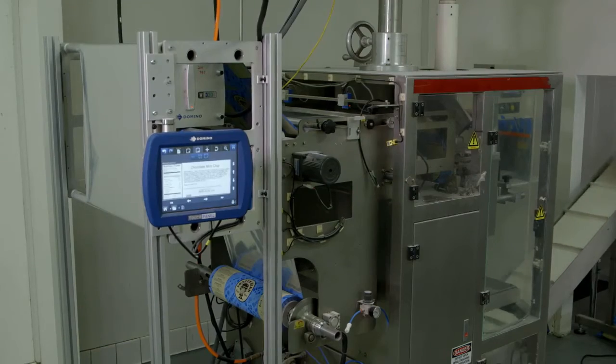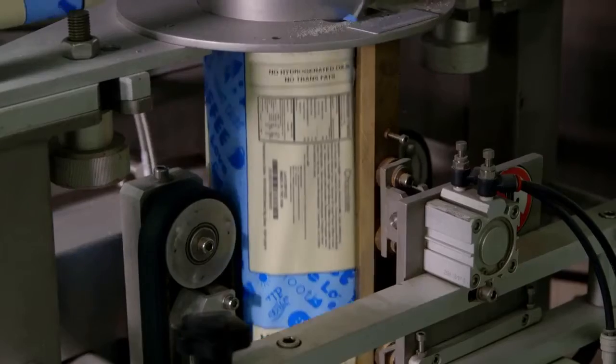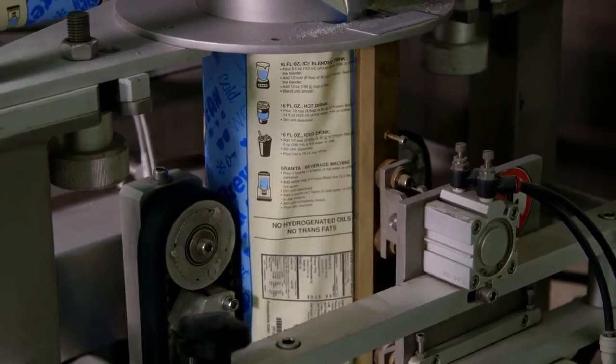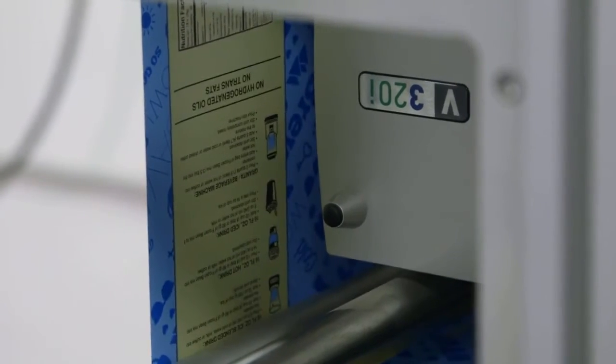Part of the reason we fit so well with Domino is that when something goes wrong, we need somebody to answer, we need somebody to talk to, we need somebody who's going to take responsibility and get it done. As a manufacturer, downtime is absolutely the worst thing that can actually happen in our business. With all the ingredients, we have a ton of things on our plate already. We can't sit here and worry about a printer going out on us. So with Domino, that does not happen.